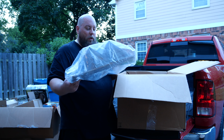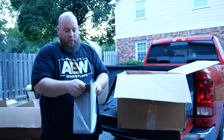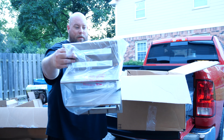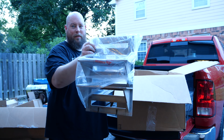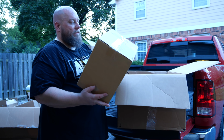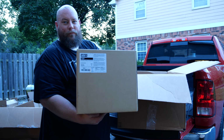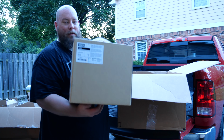Then we have a bit of wood. It's a shelf, a broken bit of wood. Fixed it. It's kind of nice, a little crafty thing. Not too bad. And this is it, the last item. We've got a Weber Rapid Fire Chimney Starter. I'm not sure what this is used for, but it sounds fancy.